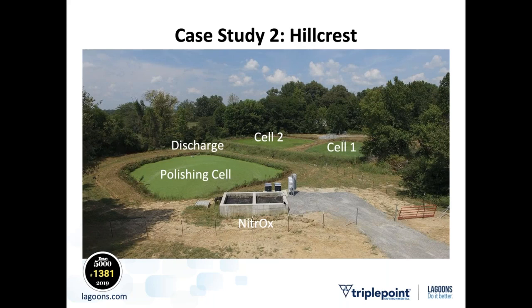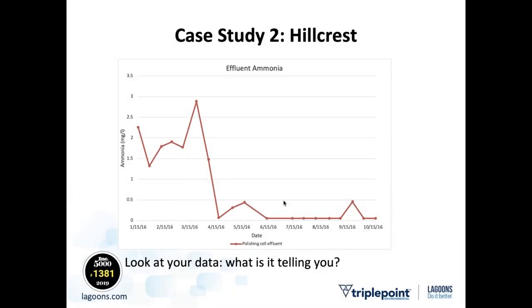And so we're reducing the ammonia through the reactor into the polishing cell just to let some solids settle out and then out the discharge, right? So we fire the system up. It's installed in 2015, gets sort of started late 2015 into 2016.